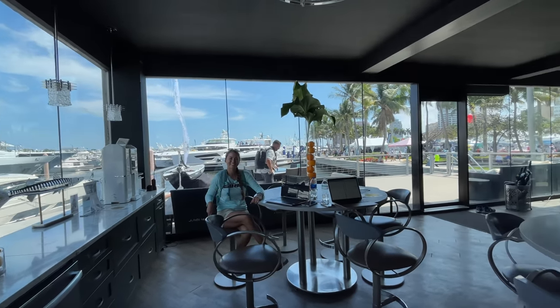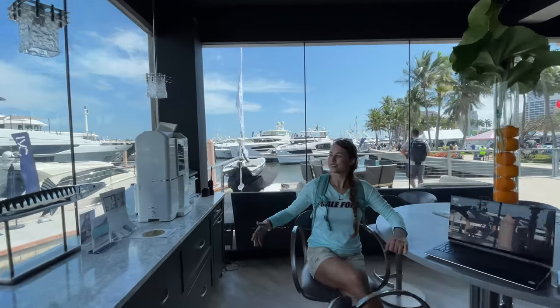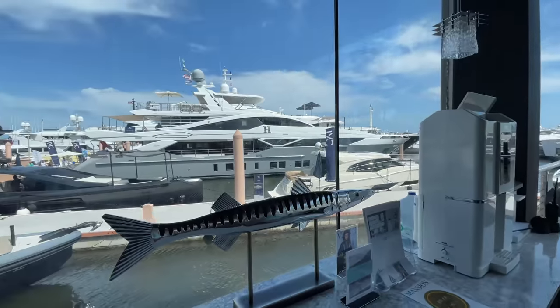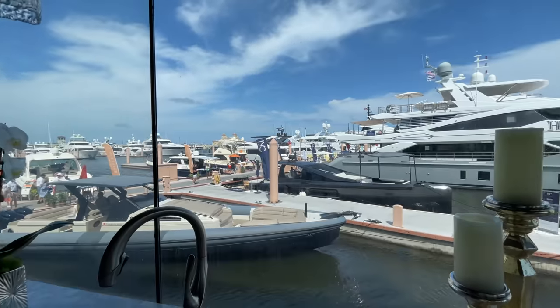Look at all this glass. It's so beautiful. Imagine you're in the Bahamas. You have this beautiful glass behind you, eating breakfast, cooking in the kitchen, enjoying your meal, spending time with family and friends. That is going to summarize our tour of... Summarize. What's wrong with the word summarize? I don't know. That is going to conclude our tour of this beautiful mansion yacht.